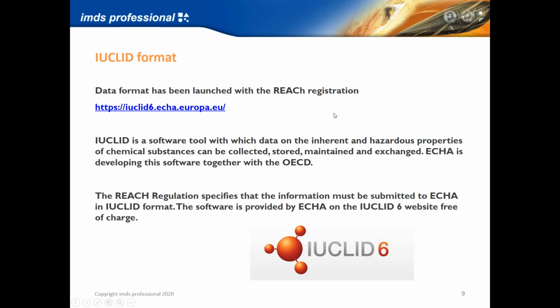And this is at first for information for you. There we have an IUCLID format. This data format was launched with the REACH registration. This is a tool to make the registration for substances in the REACH directive. This is a software tool for the hazardous properties of chemical substances, and these could be collected, stored, and so on. This was the first format, and this will also come to us with the SCIP database. But this is only one format which we can use. I will come to more information on the next slides.